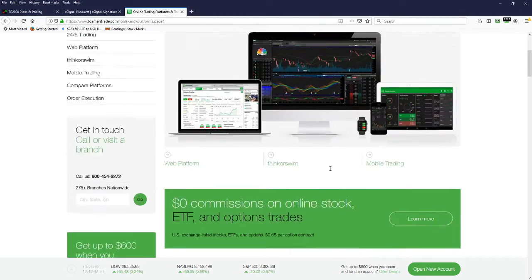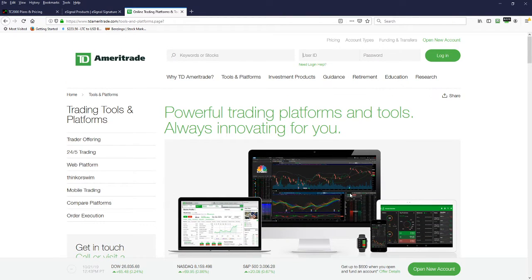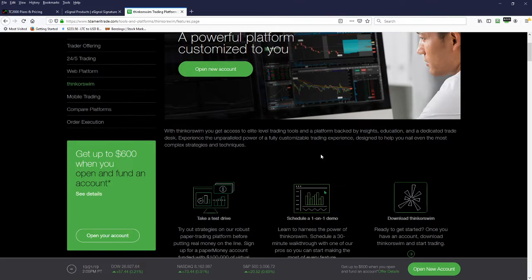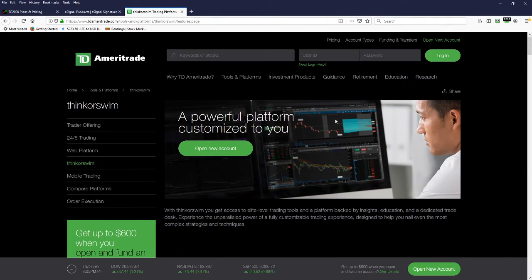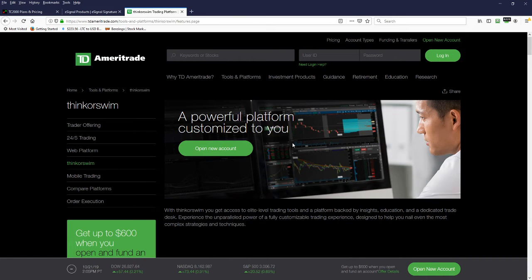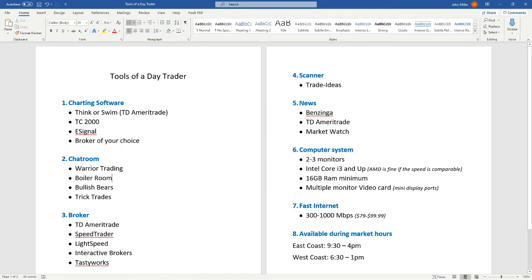And you really can't beat that, because if you're trading there and they're giving you the charting software free and you're also putting your trades in through there, they're making their money from you placing your trades there, because there are commissions that you're paying on those trades. So they give you the charting software for free, and that's a good option for some people. So that is number one, charting software.